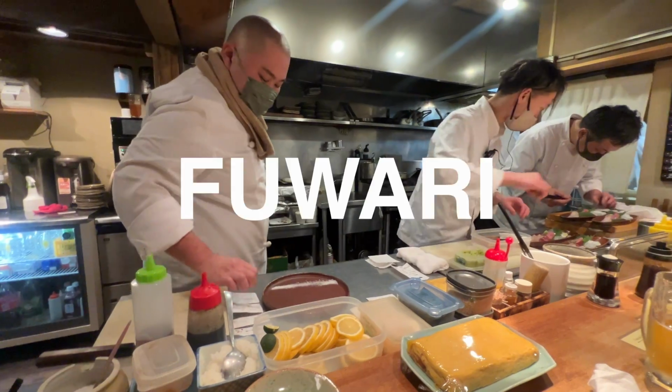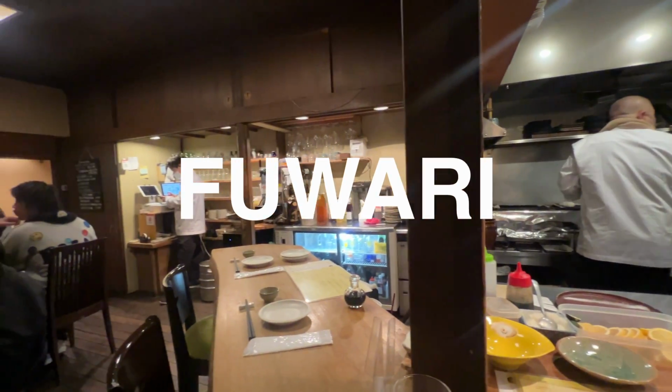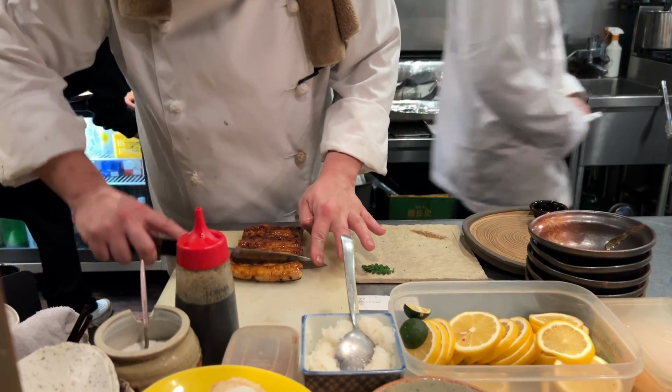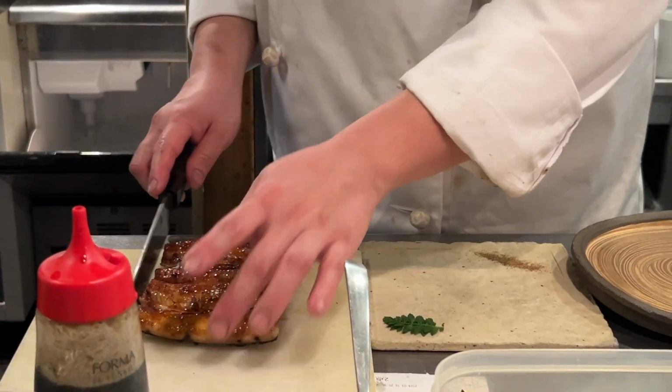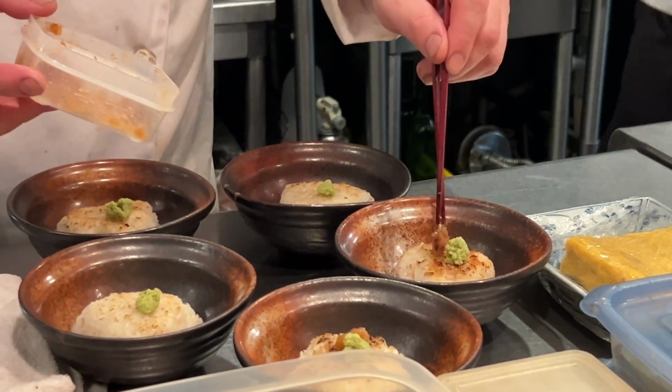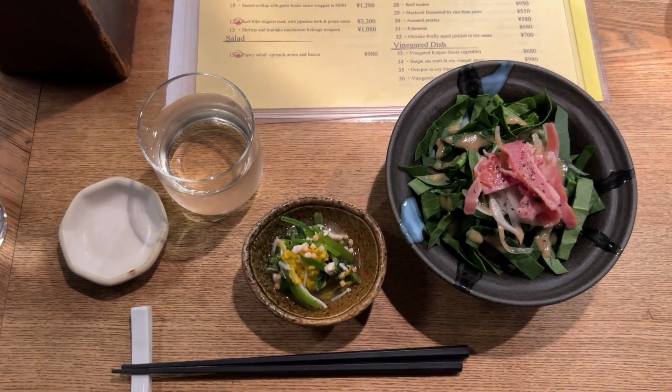For dinner, I reserved a very special modern izakaya spot called FUWARI. Let me tell you, this must be one of the best meals I've ever had during my entire trip in Japan. The restaurant has an open kitchen, so I sat at the bar and found it fascinating to watch the entire process. Every dish was made using local and seasonal ingredients.